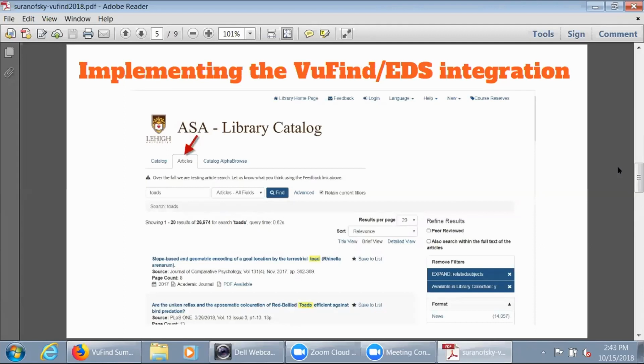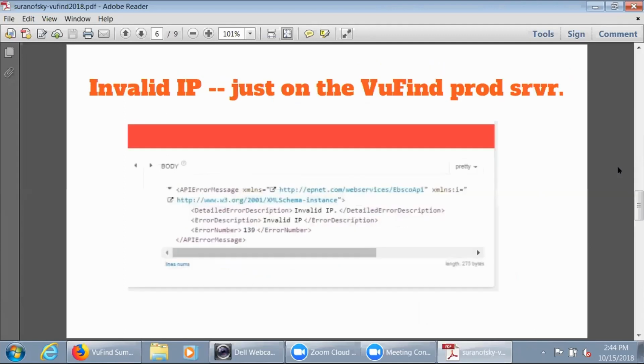I knew from the beginning that if there were problems with the EDS API, the catalog search would still have to work. If the article search API wasn't communicating, the catalog search had to stay up. It's one of our most used applications for the library. It's important; it has to stay up. I tried putting in bad URLs and the wrong user ID and password to make sure the interface stayed up. And I thought I had a pretty good handle on it, and then this happened.